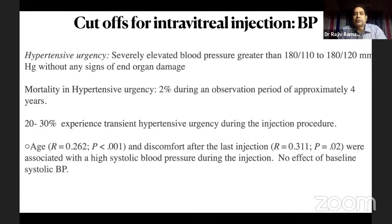As far as cutoffs for injection, you must realize this term called hypertensive urgency, where the BP is elevated, 180 by 110 to 180 by 120, without any signs of end organ damage. Why is it important to realize this definition? Because 2% of them die within 4 years. So that's something you want to avoid.